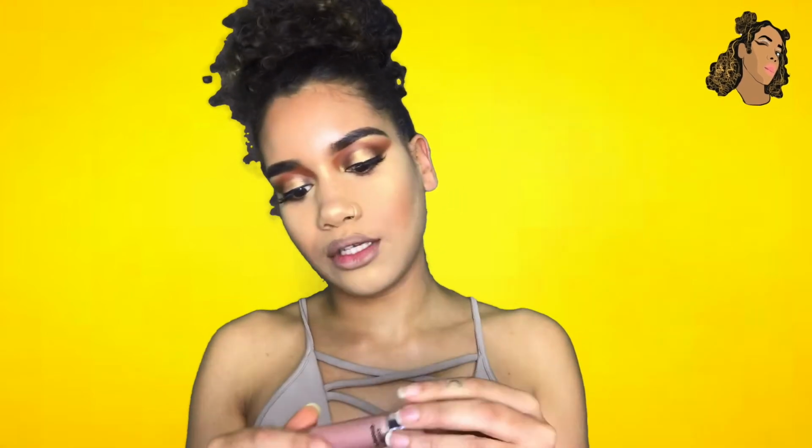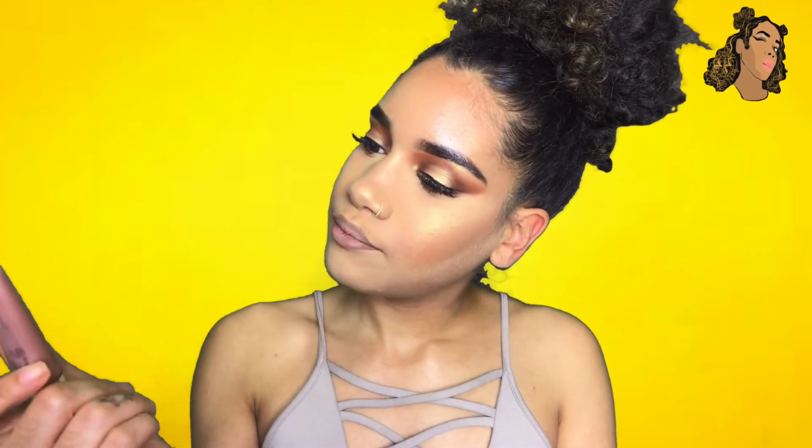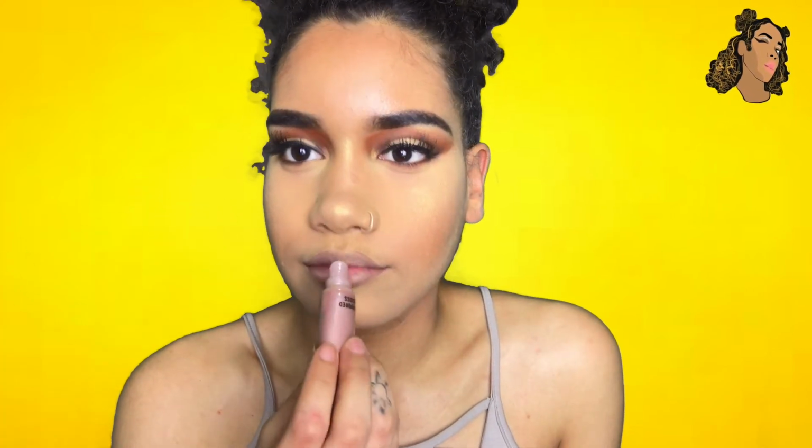So I'm gonna be using lip gloss from Victoria's Secret. It's called Mocktail Hour. It also smells so good. I'm gonna douse it up.